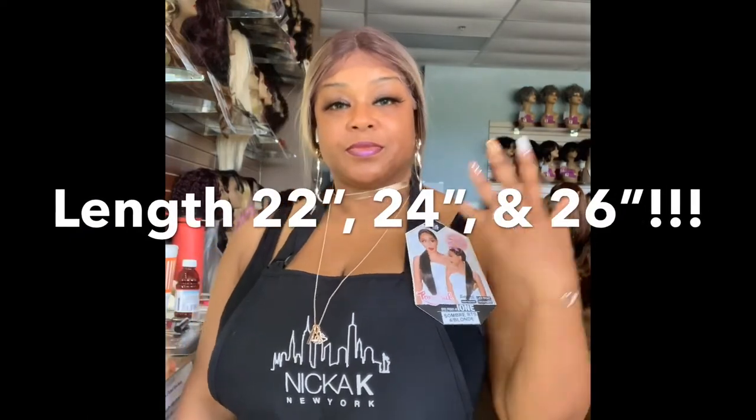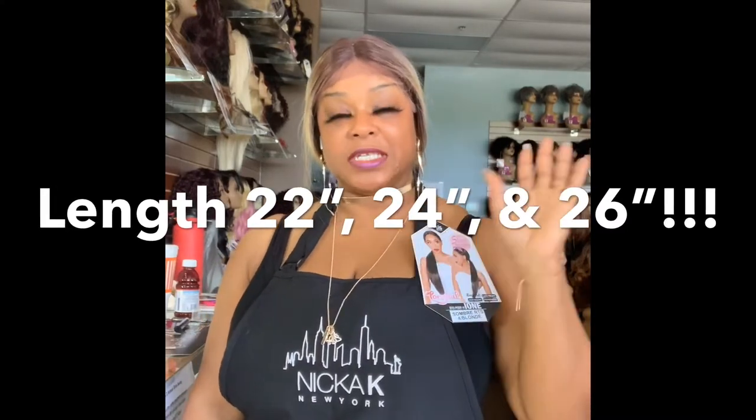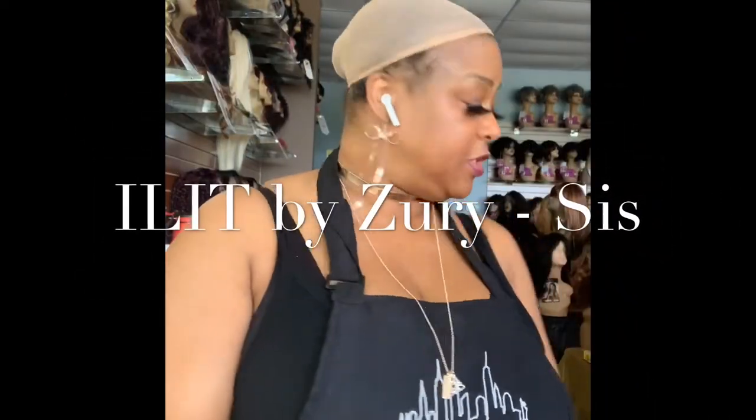I won by the Zuri Sis company. And as I said before, it is a Sombre 4 blonde lace wig. Last but not least is the one I purchased for myself.